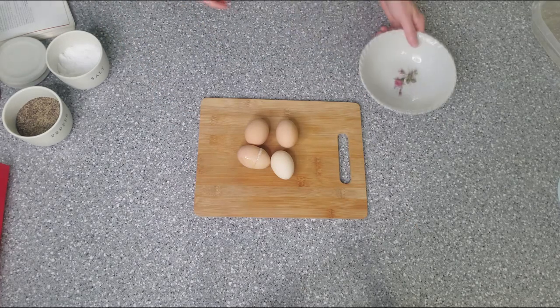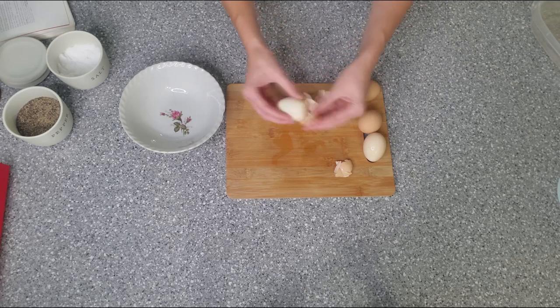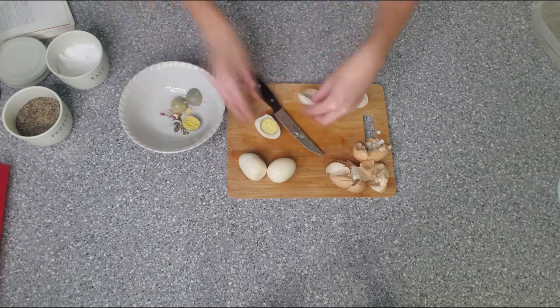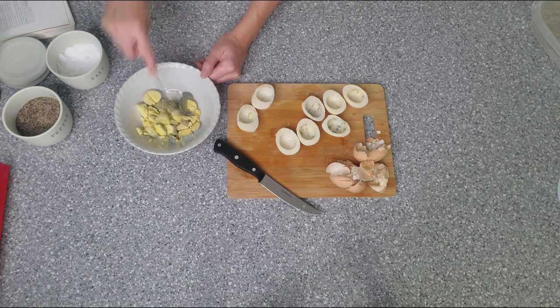As for the deviled eggs, I also keep this very simple and base it on yet another Betty Crocker recipe. It's basically just mayonnaise, mustard, salt, and pepper. However, I have been known to throw in some pickle relish.